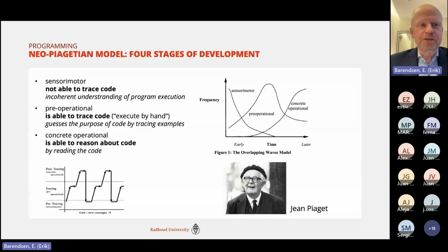So the first stage is that you're not able to trace. The second is that you're able to trace, but not to reason about code. And the last stage is that you're able to reason about the code by looking at the code. And this is a variant of things that are connected with Jean Piaget. Jean Piaget is a psychologist, and he characterized development of children in exactly the same way. And these Australians connected these to programming.